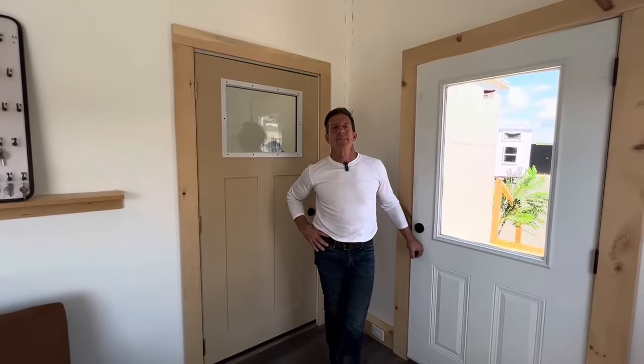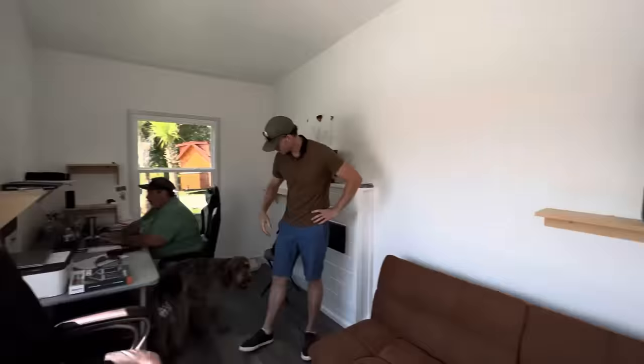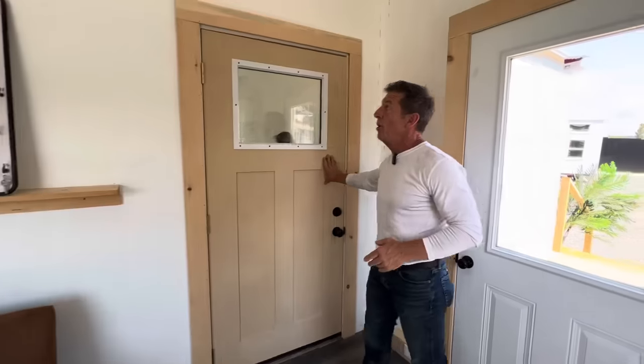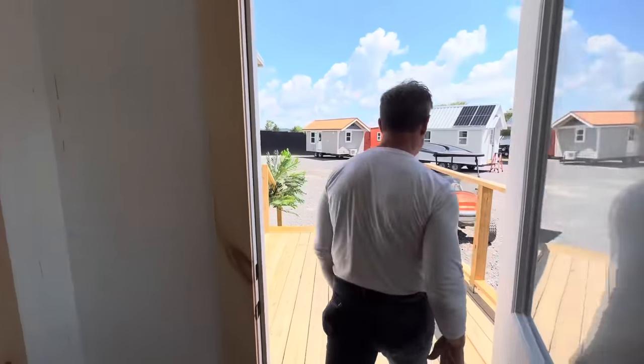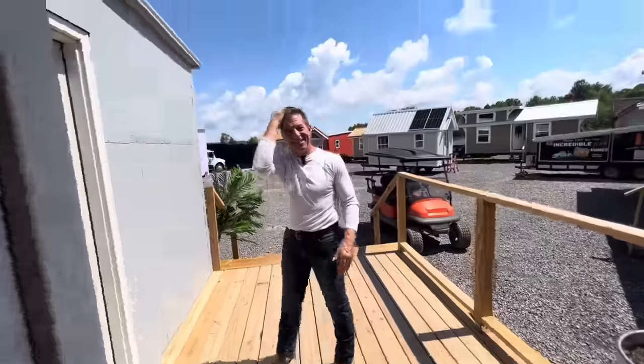But anyway, we want to show, how do you attach it? Is there a way to kind of show anything like that? A little bit. Let me show you here. They've already put this door jamb. You can't really see it in the door. Let me take you outside and show you a little bit. It's very simple. And you can take it apart, too. This is something that's not completely permanent.